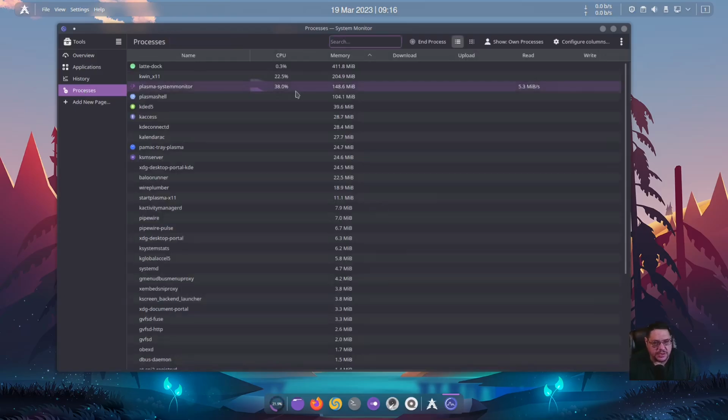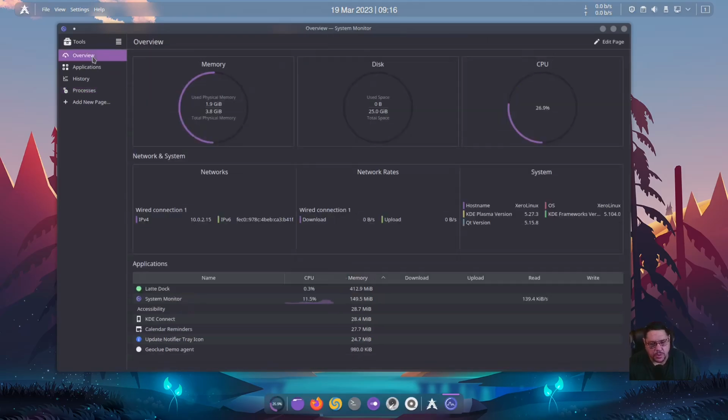And these are all the processes that are running. Most of them all open up to this first instead of the overview mode, which I think is nice. I think this is what people want to see first. And then they can look here for applications and kill applications that are taking a lot of memory, like the Latte dock using almost half a gig of memory. But that's because it's a dock. So that's what I like about their system monitor.